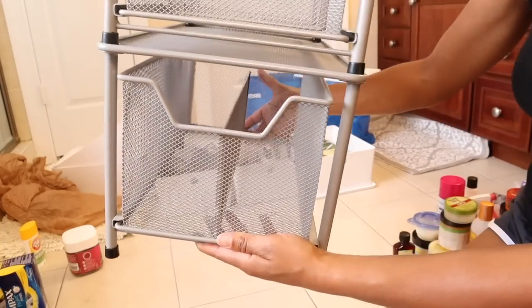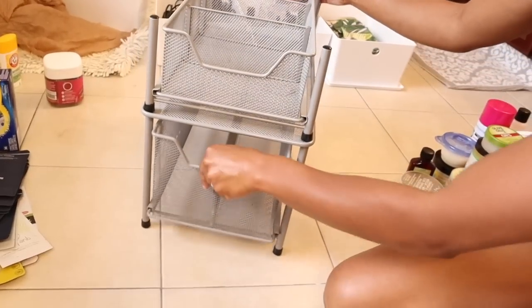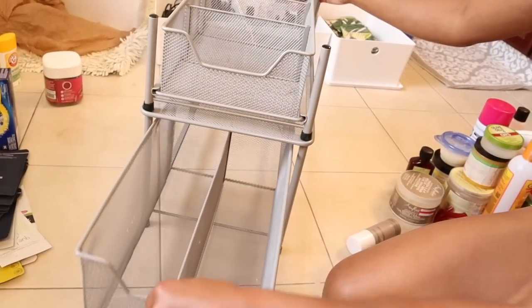So I got this mesh organizer from Bed Bath & Beyond, and I'm going to use this for all of my hair products.